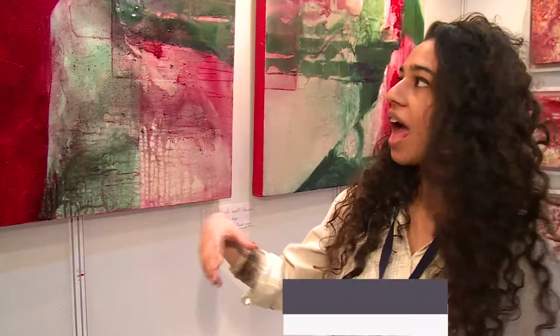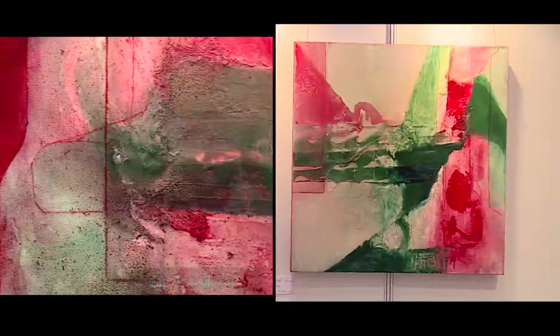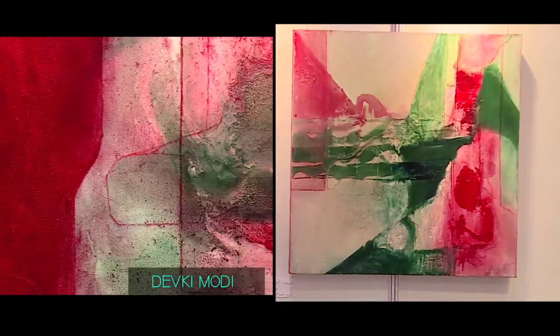Inspiration for these paintings comes from architectural spaces and how we as individuals are so fragmented as identities. And I've used layers and layers of linseed oil to build up the visual.